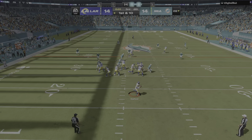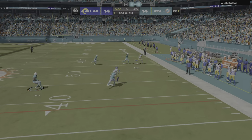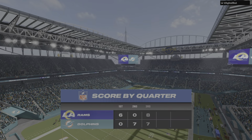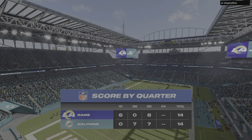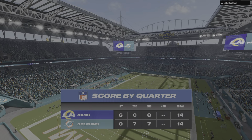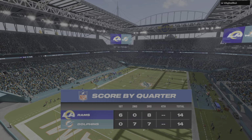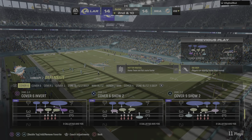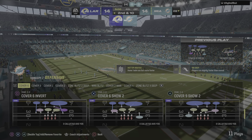Now a play fake, and it's Stafford. It's incomplete, so they couldn't hook up as time has now run out on this third quarter of play. Back now in Miami, all square, 14 apiece to score as we get ready for the fourth quarter.